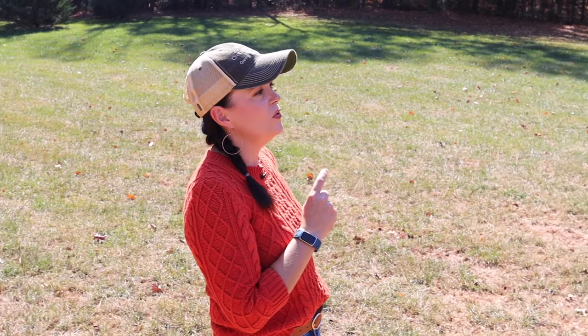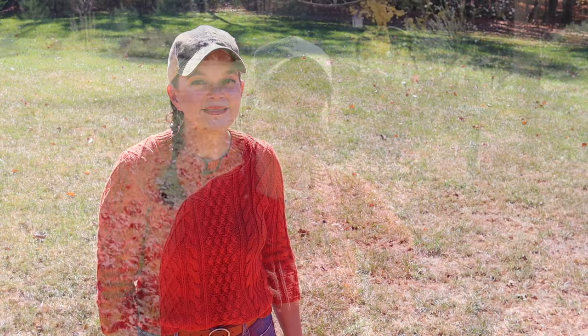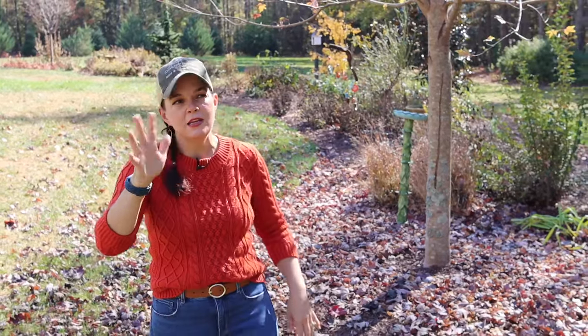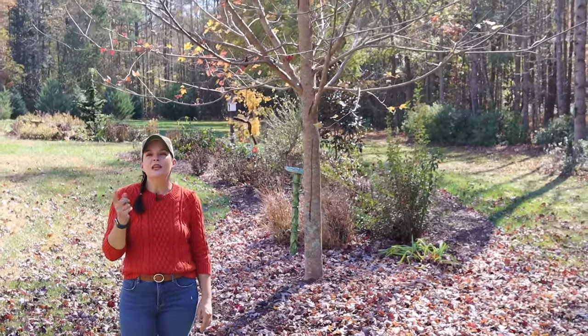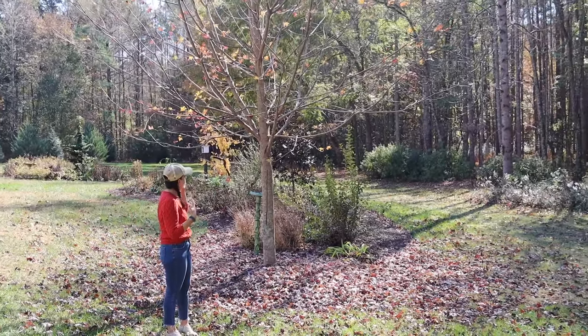All right, now what we're gonna do is mosey on up to the front of the house, the berm area, and show you what's happening up there. All right, so here we are just standing at the edge of the backyard. We're gonna hit the front yard first. You remember we were here just, was it 2 weeks ago? We were talking about how gorgeous this maple was.